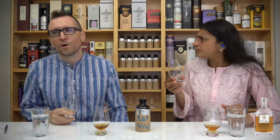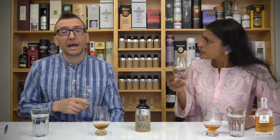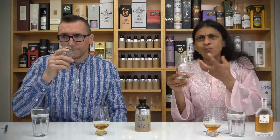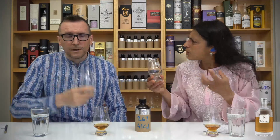Could it be the Clynelish 22? Oloroso. Whisky 101. The Clynelish is a sherry butt, I believe, although the colour's pretty pale, if I remember right. So maybe a refill? It's almost orange perfume. Is it the one? Orange perfume.